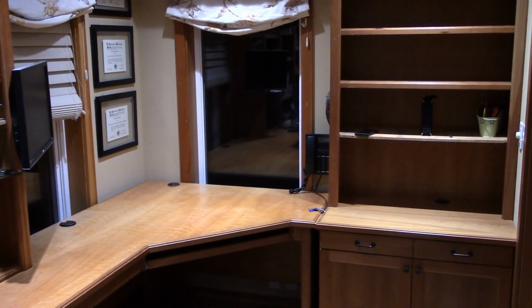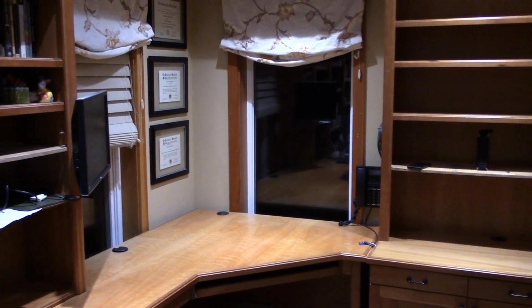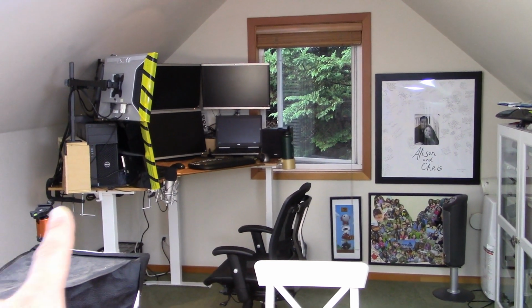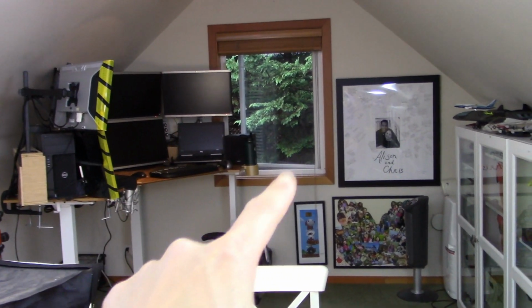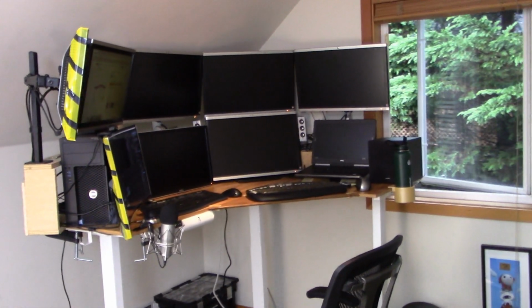All right, well, look at that. It took me a little while to break down all the monitors and clean off all the shelves, but we've got this downstairs desk all cleared off. All right, so it took a little bit of effort, but I finally have got the desk and pretty much all upstairs set up the way I think we're going to need it.